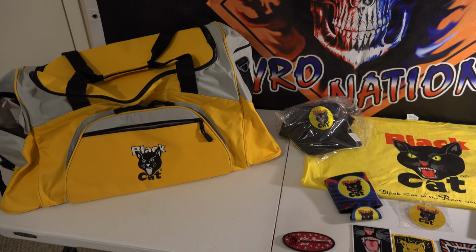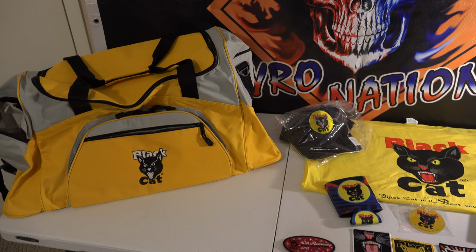Look at this swag. I've never seen a bag like this as a pyro swag bag, but it is embroidered. That is not even ironed on. That is stitched in there. That is a nice looking Black Cat logo. That's a big bag. Look at all the pockets on the left side, right side, inside, right here. That's an amazing pyro swag bag.